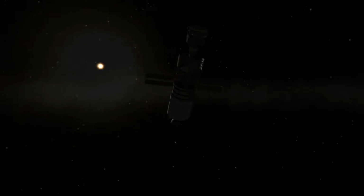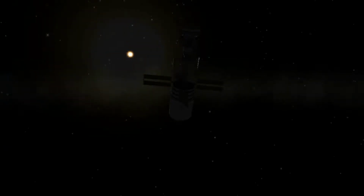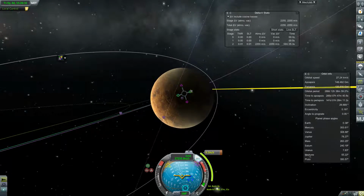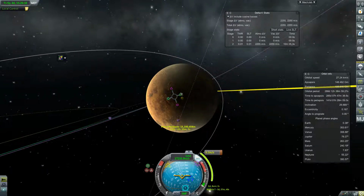Tatiana Tikhonová is well on her way towards Venus at the moment and is traveling through interplanetary space, being the first Kerbal to do so. At the moment I'm just trying to see what kind of course correction we should make towards Venus, and you can see we get our periapsis pretty close to Venus there, just 15 million meters above the surface. But we can do even better, I think.